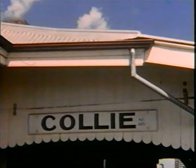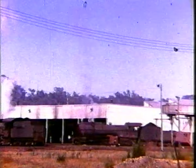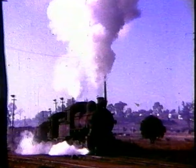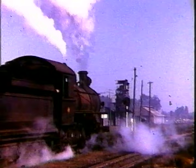Collie has a number of coal mines in the area and was always, and still is, a busy place for railway operation. The impressive locomotive depot housed steam power until the final demise of steam in Western Australia in 1971. The F-class were predominantly used for shunting purposes in their latter years. These goods locos were delivered in two batches, the first 15 in 1902 and a further 42 from 1912 to 1914.